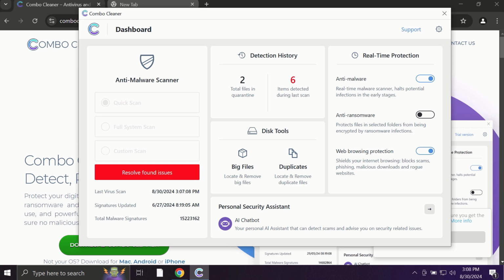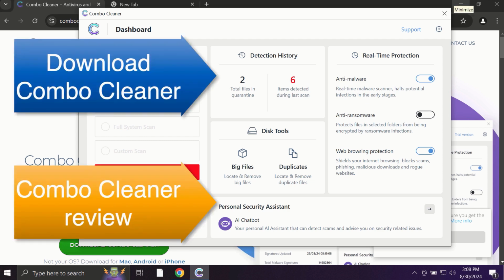Combo Cleaner fixes browser redirection issues. And definitely, what is exceptionally valuable, Combo Cleaner is able to protect your data, all your cherished and valuable information that you store on your hard drive. So use Combo Cleaner for cleaning your system and for protecting your system against all types of malware.